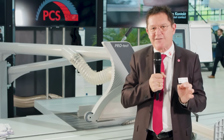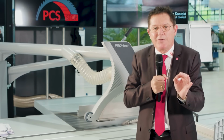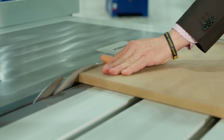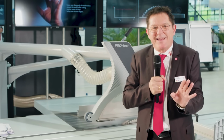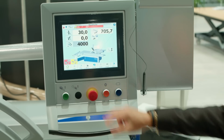The early detection system recognizes any approach from all sides and countersinks the saw blade at the speed of light. PCCS is the first and only system on the market that remains fully intact after being triggered. Return to service at the push of a button.